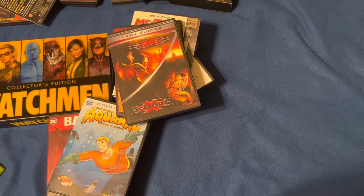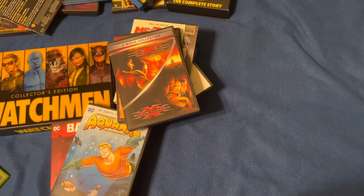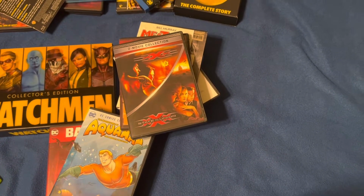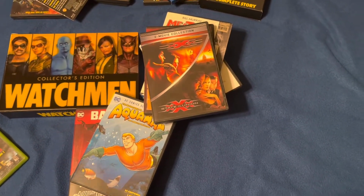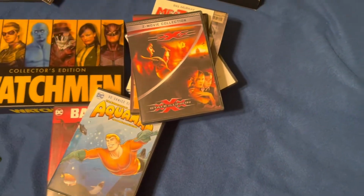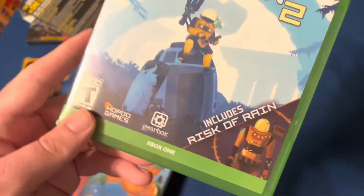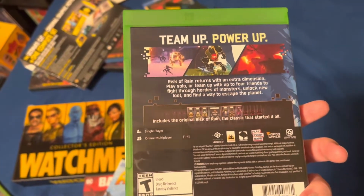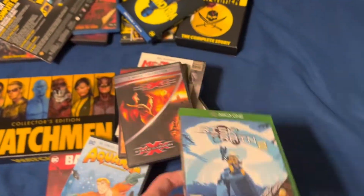And the same place I got those shelves, it was actually at a Five Below. I got those shelves there. I also came across, and they were $5 apiece, a game. I know these videos are about my movie collection, but I also just figured I'd show this game that I bought for $5. Risk of Rain 2, which also includes Risk of Rain 1. Never heard of it. Thought it looked fun. I looked up some gameplay before I bought it, and it looked fun, so I got it.